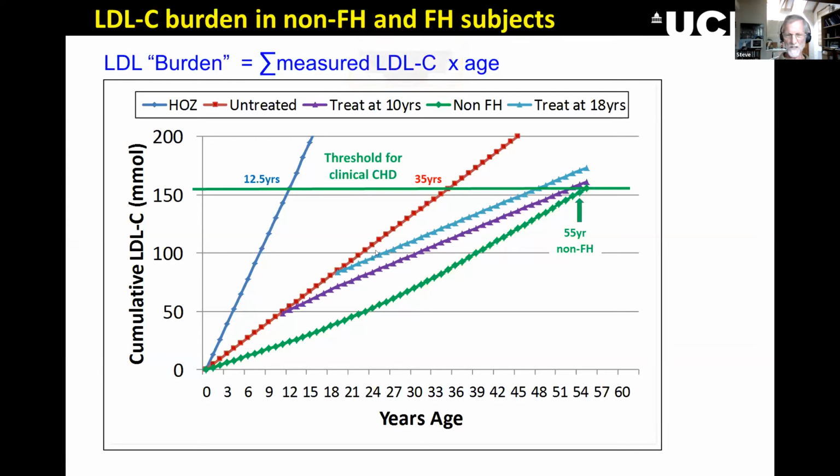And what can we do? Obviously, we can treat individuals with a statin. And in light blue, if we start a high-dose statin at the age of 18, then that threshold is crossed at the age of 48.